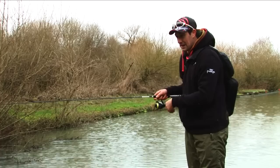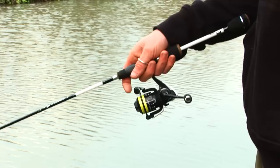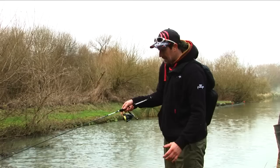So I'll just drop it down to the canal bed at my feet here. And one little change I make when I'm doing this is just to put the braid over my finger at the reel there. And that just gives me a little bit more sensitivity and a little bit more feel. So by dropping the rig down, I can feel I've got contact as the weight hits the bottom.